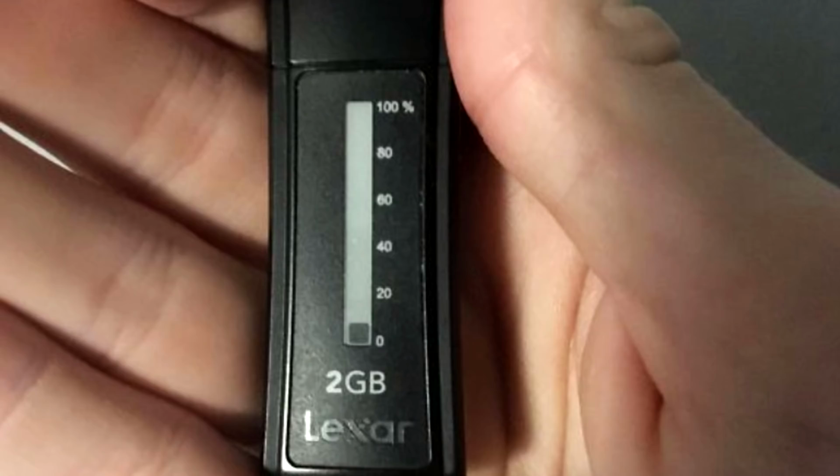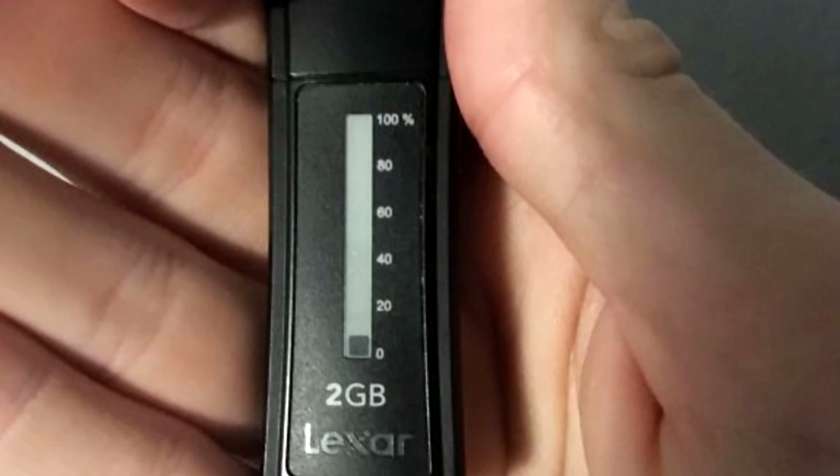Here we have a USB stick thing with a meter on it that tells you how full it is.